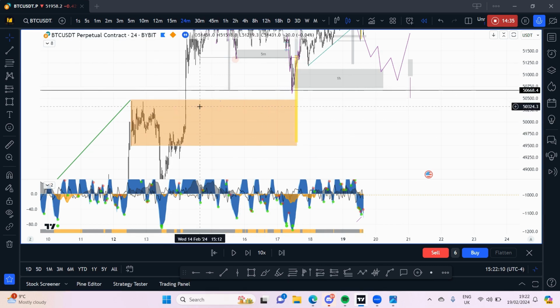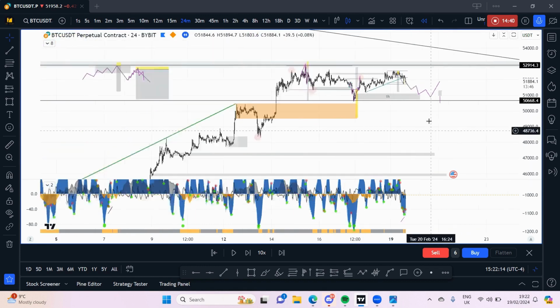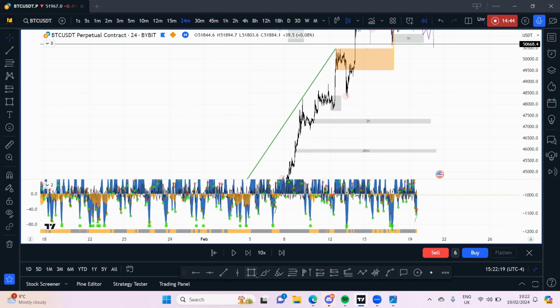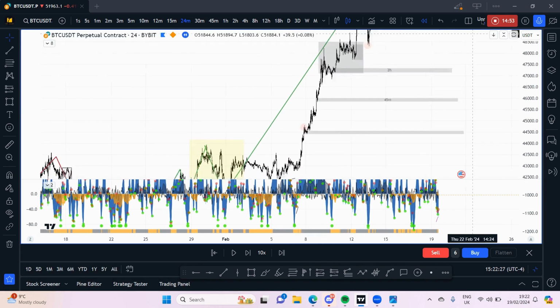This zone hasn't been tagged yet. Why am I still looking at this zone? Well, usually Bitcoin likes to retest its demand zones. What do I mean by that? Well, look, as we had this zone here, demand, we broke out of demand, Bitcoin came all the way back to retest it before it went further up.